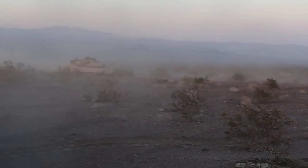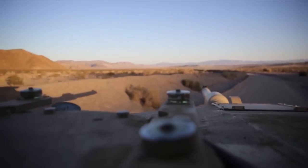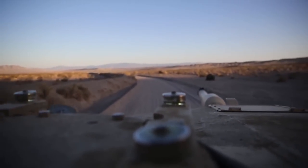Marines blasted their way through the desert in their 70-ton monsters during Exercise Desert Scimitar 2015 aboard Marine Air Ground Combat Center, 29 Palms, California.